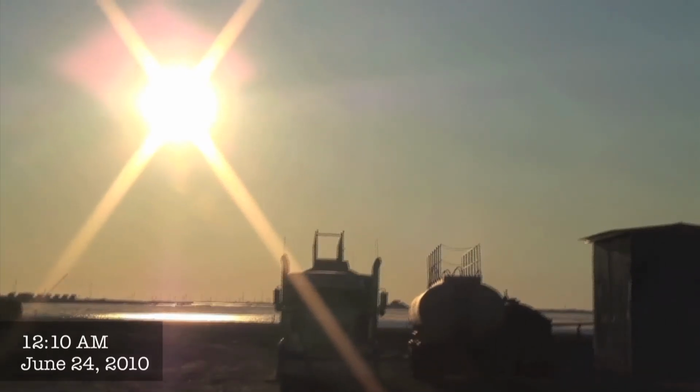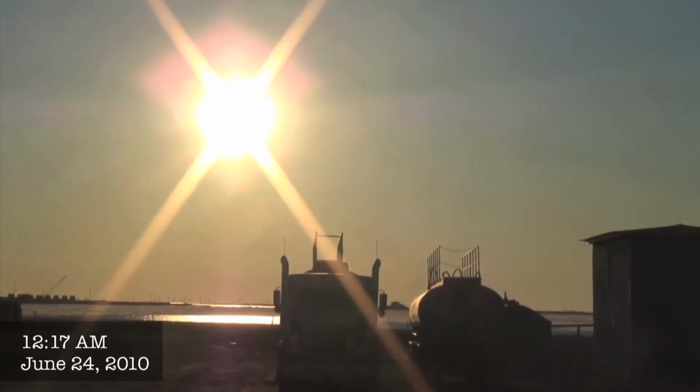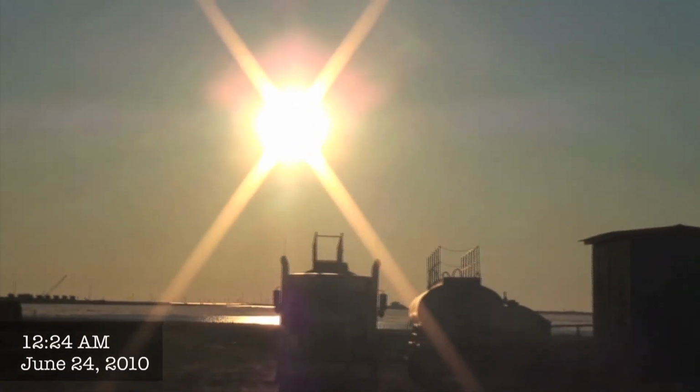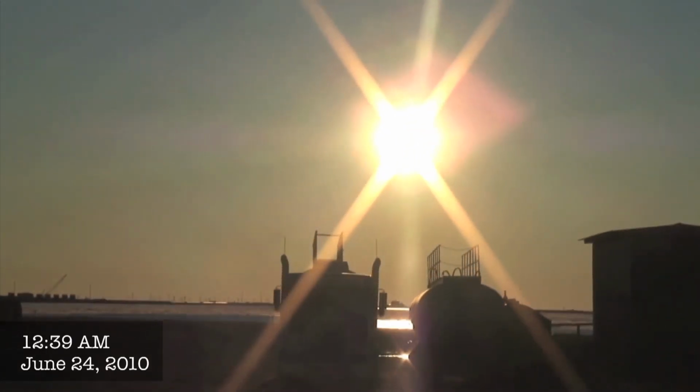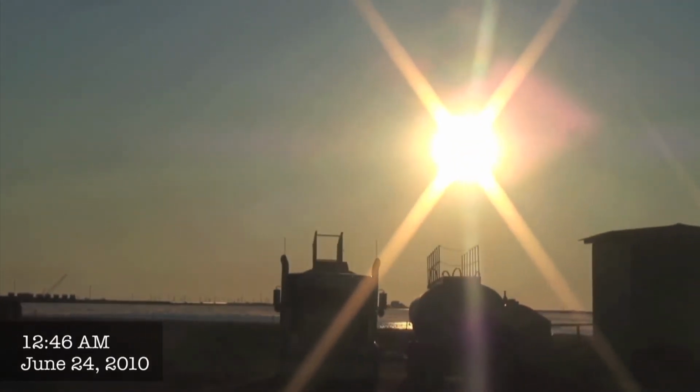We have been to the place where the sun does not set for over 2 months in the summer. Now we conquer the final frontier, the top of the world. Today we are going to the Arctic Ocean.